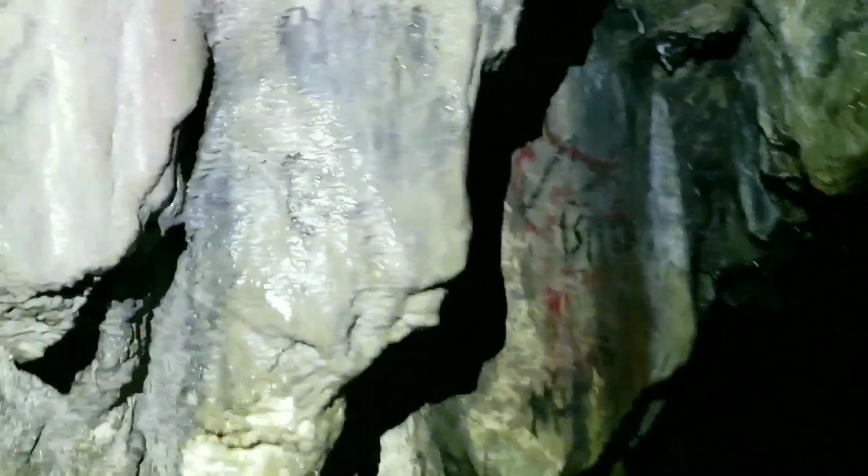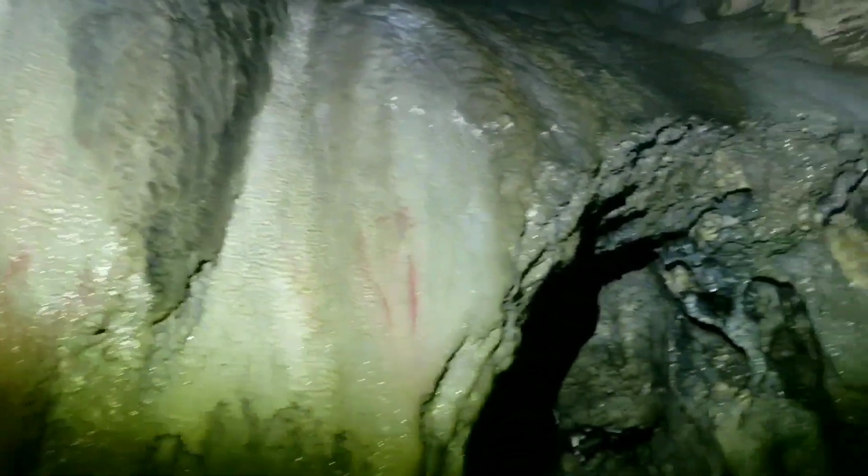This is really, really smooth. It's like milky. Wow. This is so nice. All that fresh water just dripping off of this thing. I want to go back to this spot over here, see if there's any opening back there.